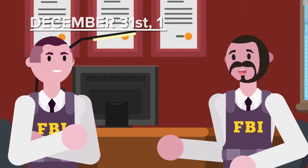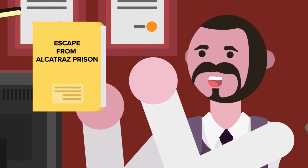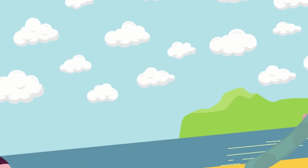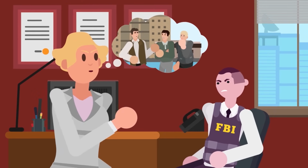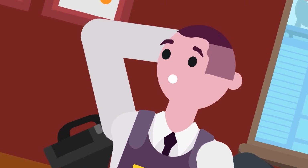Or did it? December 31, 1979. It had been 17 years since the escape, and the FBI was ready to close its file. No further evidence had been found since the days after the escape, but enough of the raft had been found that the FBI believed the men had drowned after the raft fell apart, and their bodies were likely swept out to sea. However, tips continued to pour in claiming sightings of the 3 men, making them the predecessors to the legendary plane hijacker D.B. Cooper.